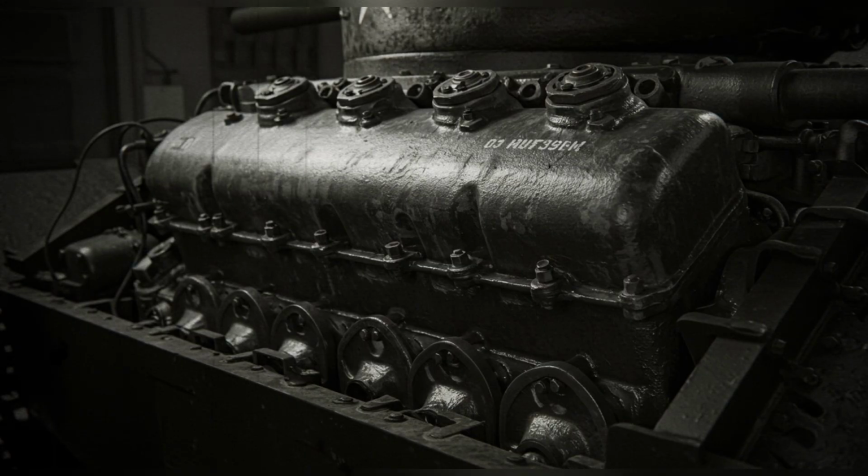Reports from Panzer regiments noted that Sherman operators could focus on tactical considerations and combat effectiveness, while Panther and Tiger crews constantly worried about reaching the battlefield without breakdown or completing missions before mechanical failure immobilized their vehicles.